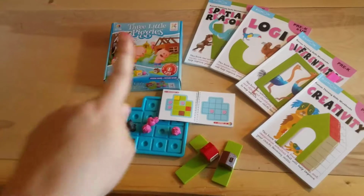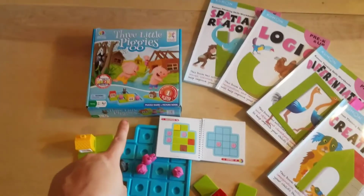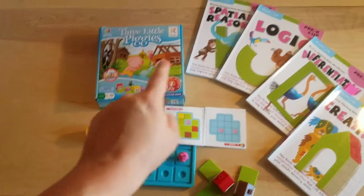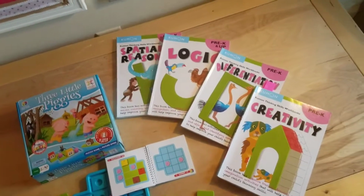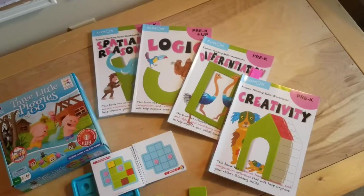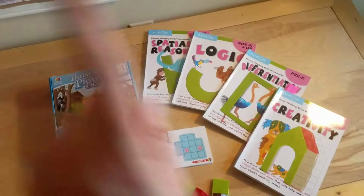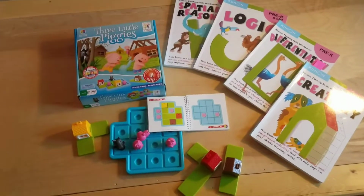First off, I'll talk about what's included in the thinking skills: the Three Little Piggies game and the Cumin Thinking Skills Workbook set, which is a set of 4 books. Let me talk about the Three Little Piggies, and then I'll get on to the Cumin books.